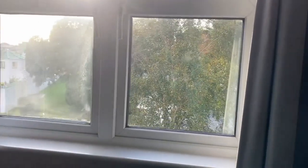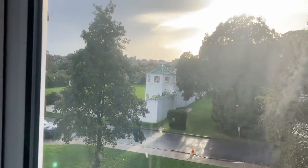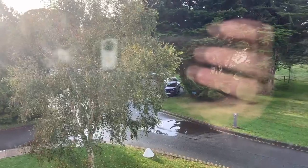Now, we haven't got the balcony room, we're at the back of the hotel. Pot just down there.